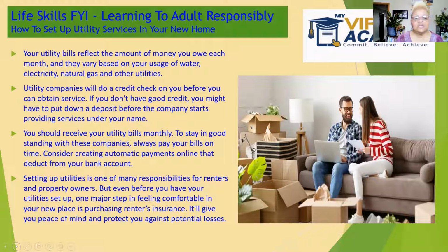Setting up utilities is a key responsibility for renters and property owners. But before you do that, another key responsibility, and truthfully, what should be considered a utility, is purchasing renter's insurance. Now, we won't go into it very much. That's another life skills episode for another day.